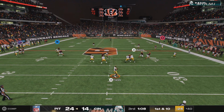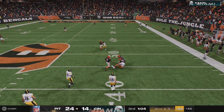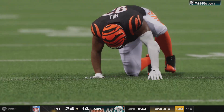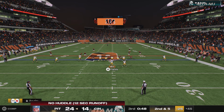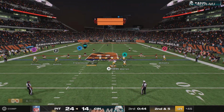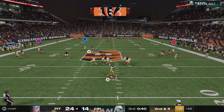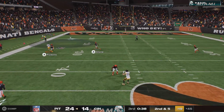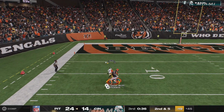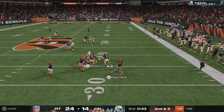Back to throw is Fields. He's going to tuck it and go. That play had sack written all over it, so that's a great job by the quarterback, not only escaping the initial pressure, even though he doesn't gain a whole lot, he's able to pick up some positive yards for what looked like a disaster in the start. He'll let this go for Pickens. Oh, he's got a defender right with him, and it's an interception.